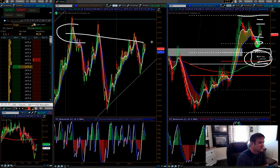You can see I took one single contract, it being so slow. I didn't use multiple contracts. Very conservative strategy. As soon as it went 10 ticks, I took a break even. So we had no skin in the game after about 10 or 12 seconds. Very, very conservative strategy.